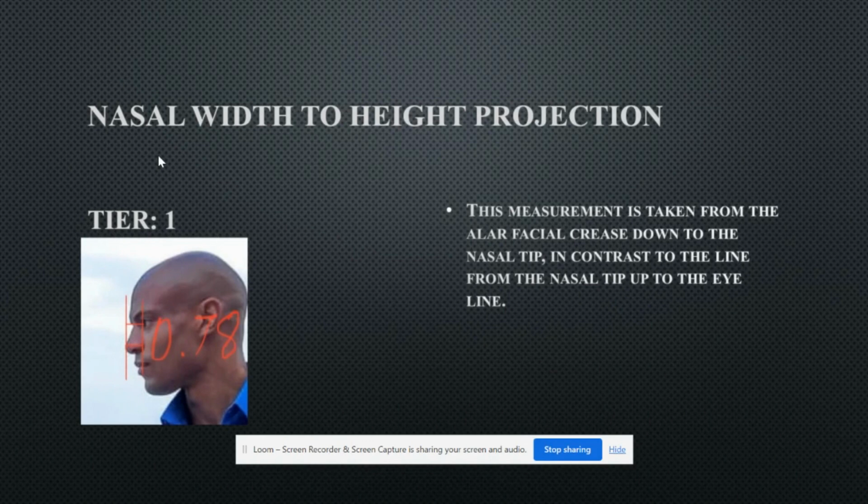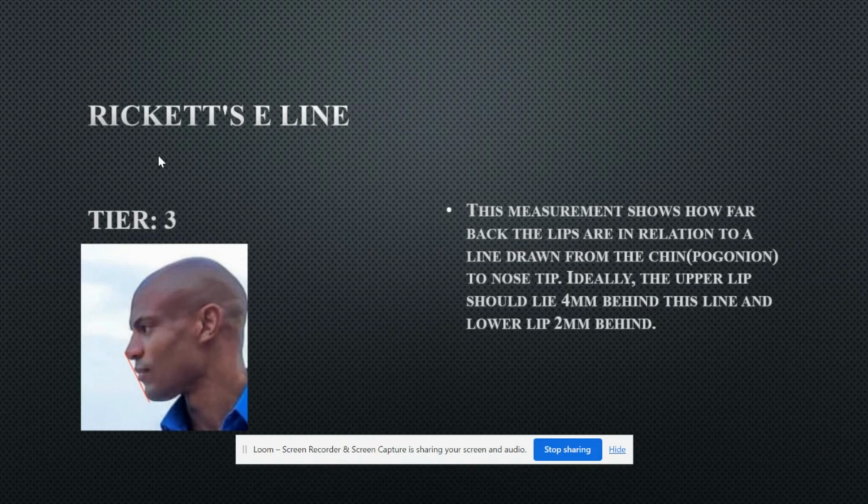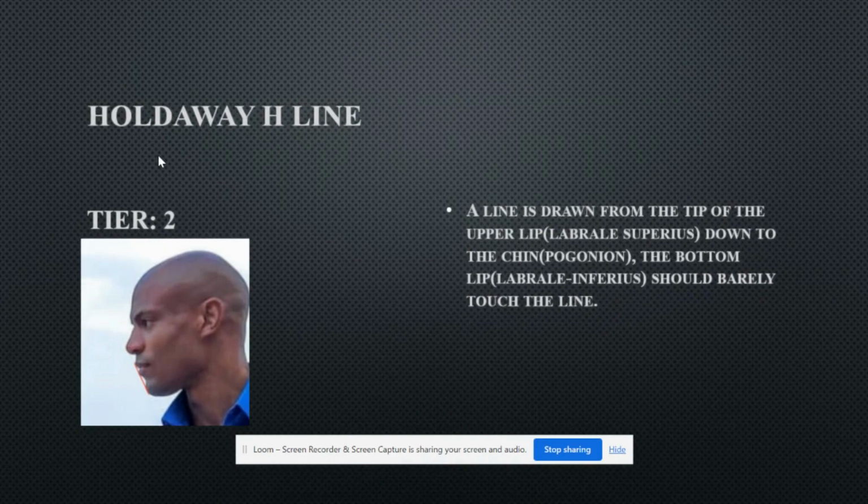His nasal width to height projection is actually pretty good. He doesn't have a very small, short nose, or scrunched up nose, I should say, at 0.78, so 78%. So that's pretty good. His Ricketts E line, from the tip down to the chin, the bottom lip is supposed to be 2 millimeters behind, and then I think the upper lip should lie 4 millimeters behind. And as you guys can see, that's not happening, so that is a flaw.